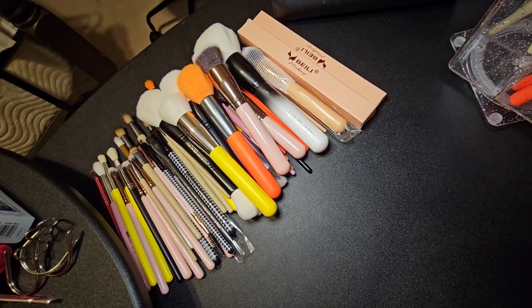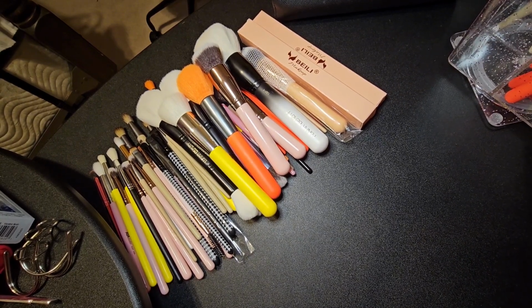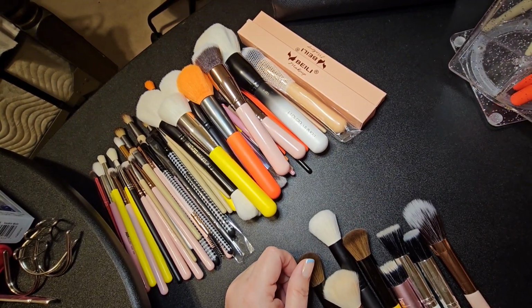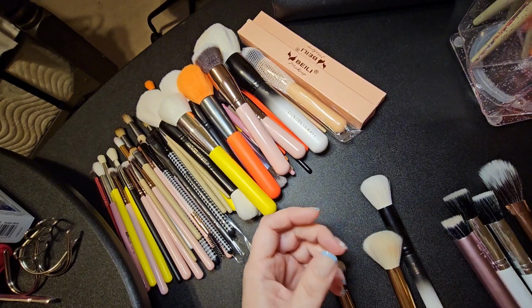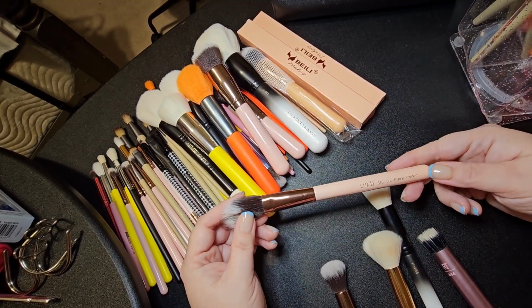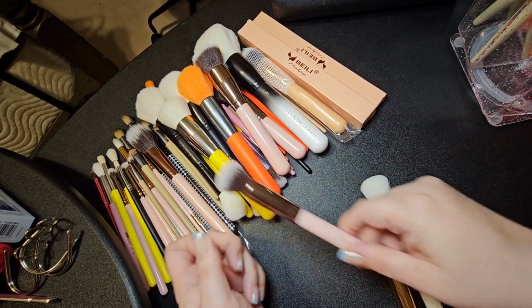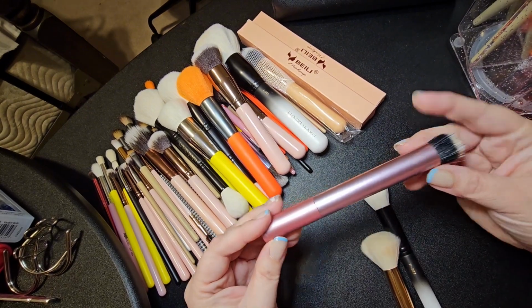Alright, so let's move on to like my stippling slash cream brushes. Okay, so alright, so let's see. I know I want to keep my Singe Beauty ones. And I know I want to keep these two ColourPop ones. I'm going to get rid of this Luxie Duo Fiber powder brush. I just never reach for it. I'm going to get rid of this Beauty Creations one. I'm going to get rid of this Real Techniques Filtered Cheek one.